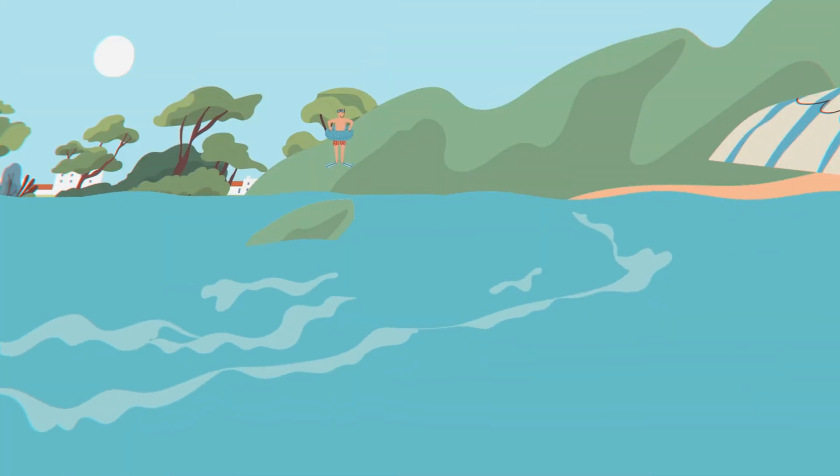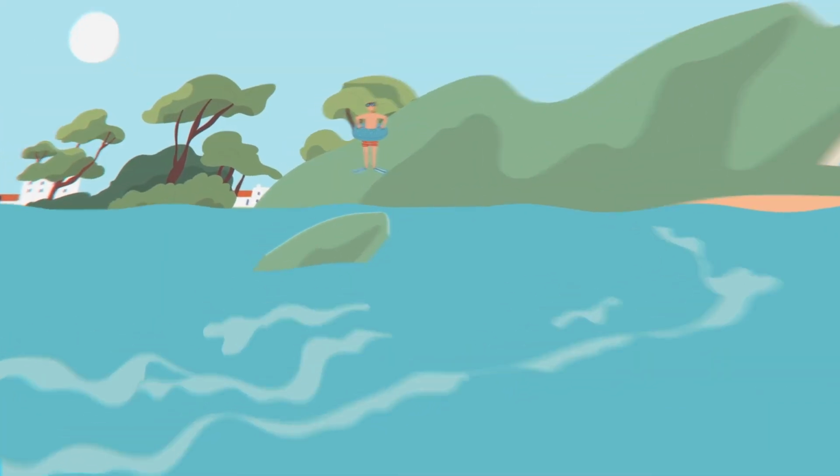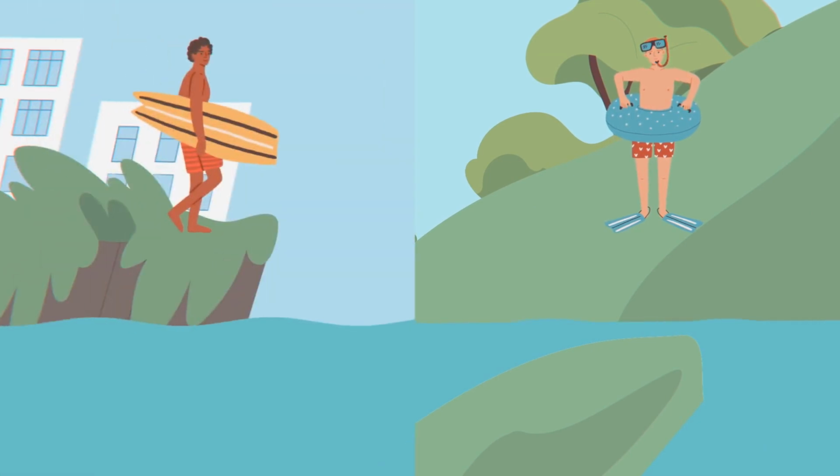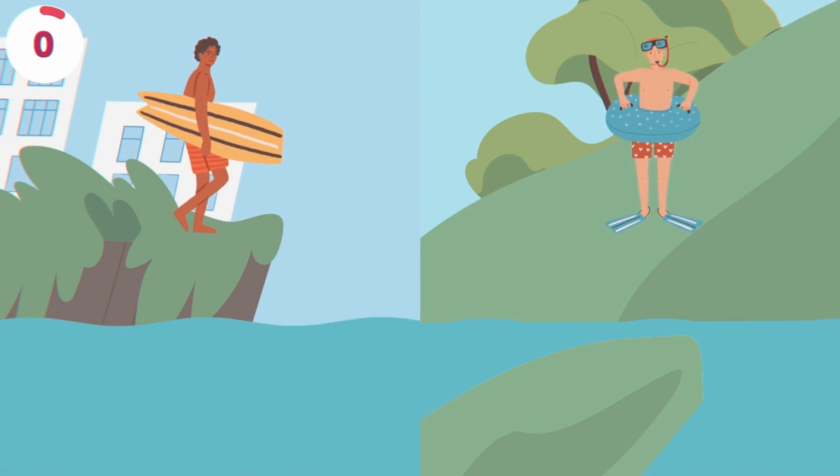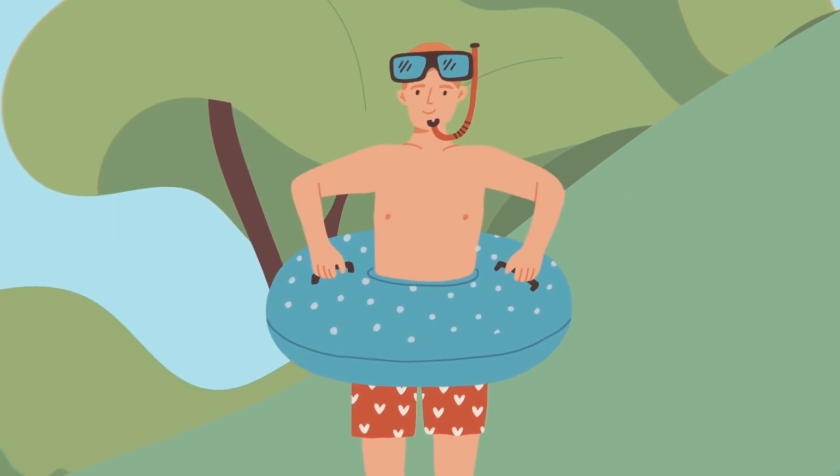Rebecca and Natalie took their kids to the lake. The boys are about to jump from the cliff. Whose child is in danger? Natalie's. There's rocks under the cliff her son is about to jump from.